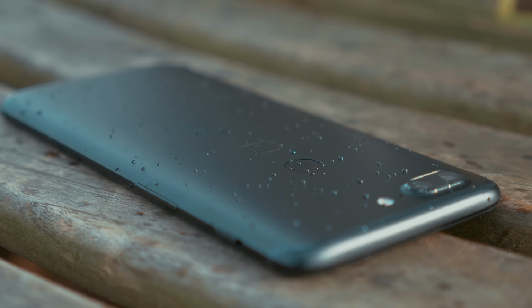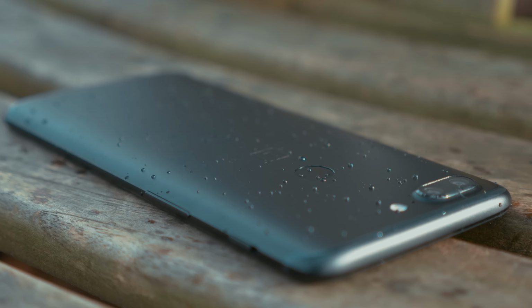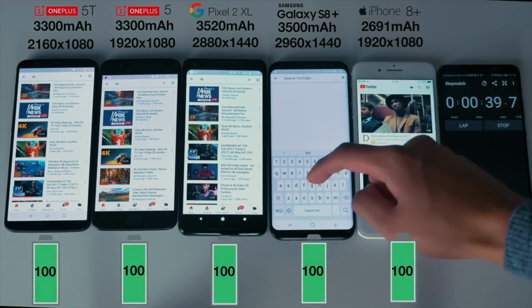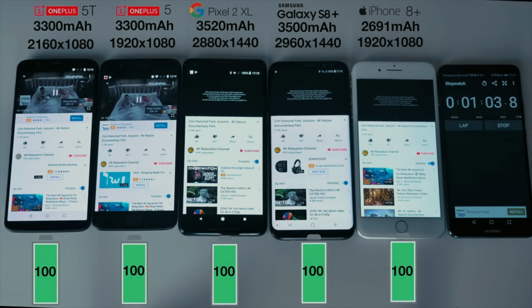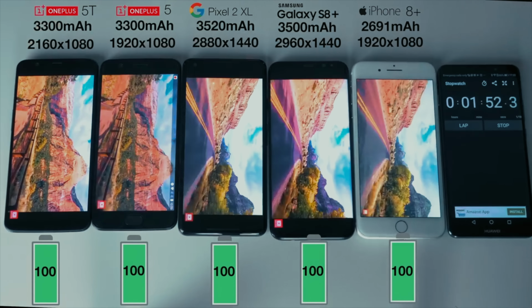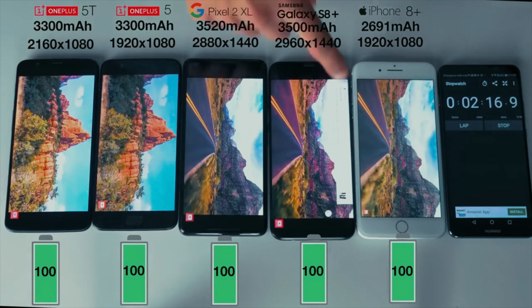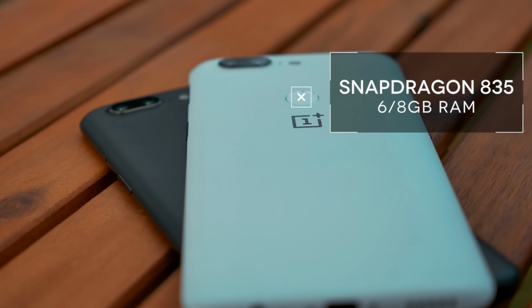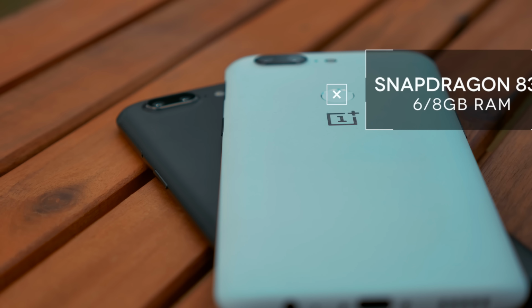Alright, what we've said so far might be painting a bit of a negative image of this phone. But in terms of battery life, this phone has absolutely killed it. Alongside the original OnePlus 5, it beats most others in terms of charging speed and battery life. Not a world apart, but enough to be able to cement its lead. When it comes to performance, it doesn't even matter what price bracket we are talking about. The 5T is top dog.